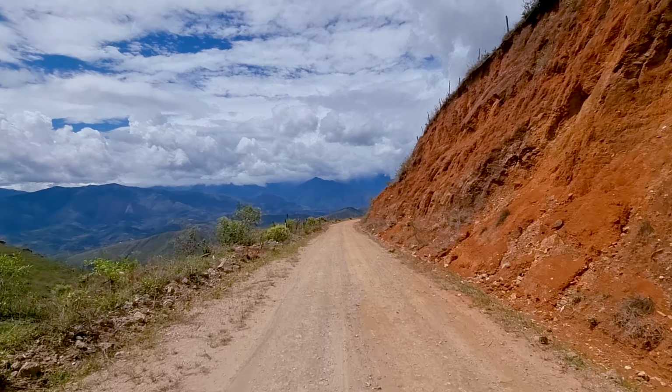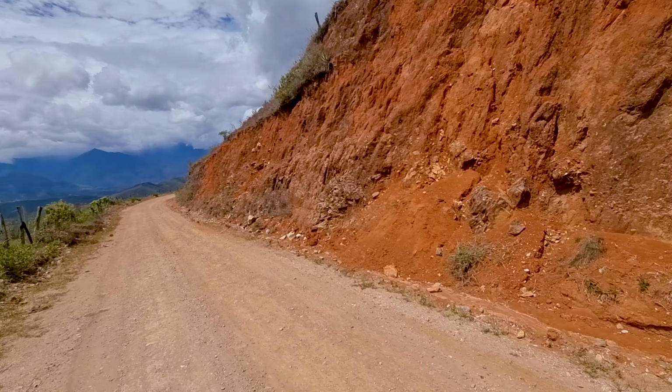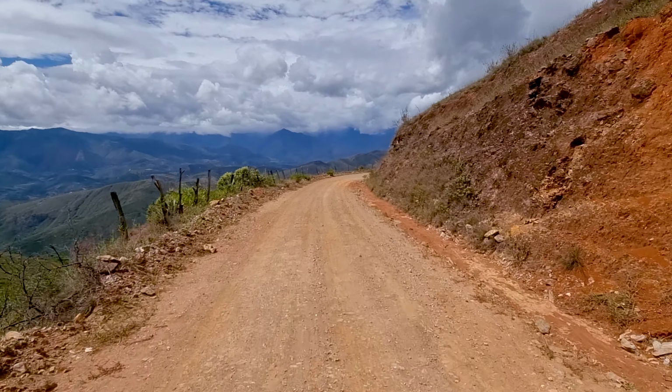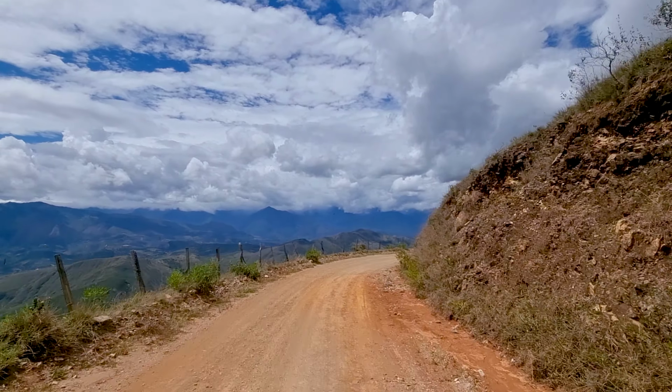So as we're riding downhill, just wanted to point out the beautiful red rocks here. Once again, this type of clay, red clay, is used for making bricks in this region. And look at those gorgeous views from right here.